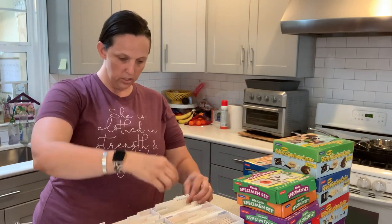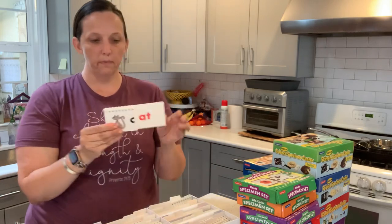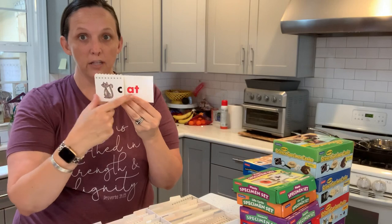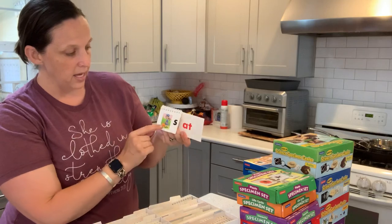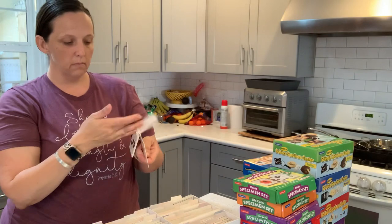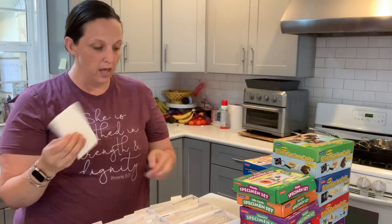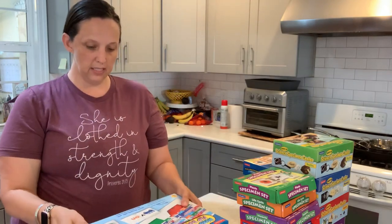So let's take a look at the word family "at." Super cute little flappy book, great thick construction. You can see there's a picture, the letter, and then what changes, right? C is for cat, cat, right? What's this girl about to do? Sat, she sat, right? Really great pictures, sturdy items, so those little fingers flipping it won't bend it and ruin it, and then really nicely organized, word families, love it.